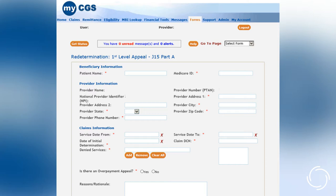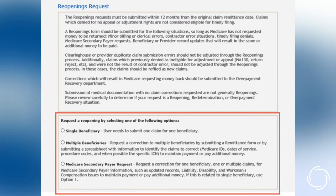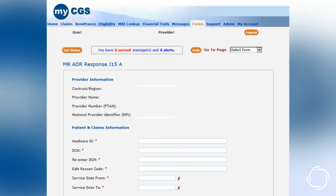Reopenings. Part B providers may reopen a claim that was originally processed with minor errors or omissions. Medical review, additional documentation request, also known as ADRs. All providers may respond to requests for additional documentation from our medical review department specific to a pending claim being reviewed, all securely through myCGS.